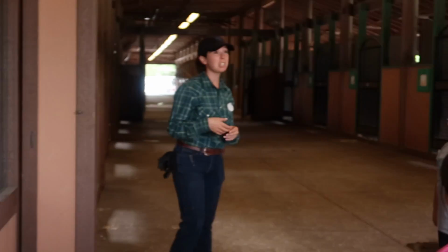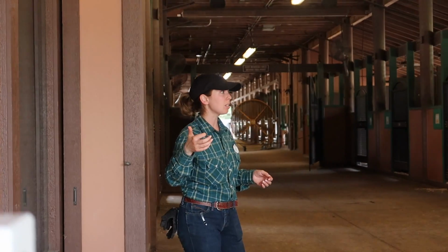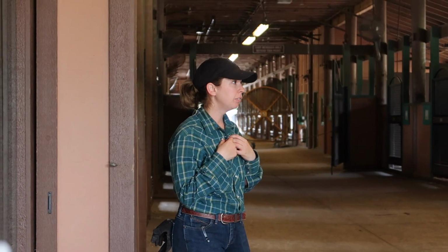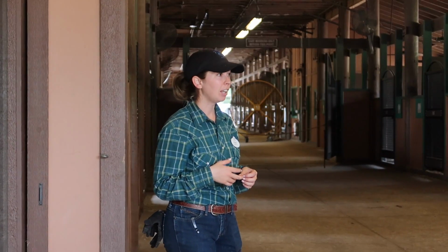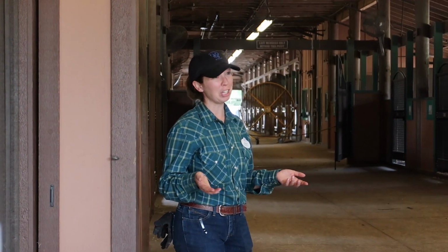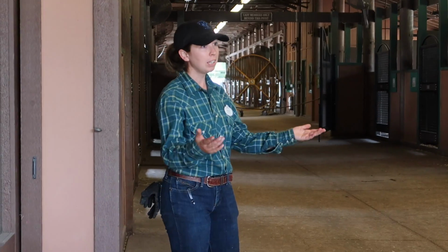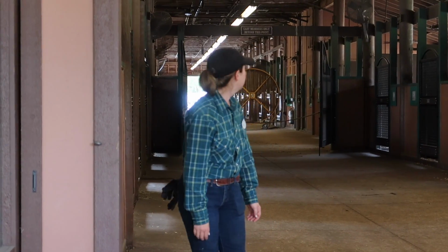All of our carriages and wagons, even that hay wagon you will see later that looks really big, I can move it myself. And I'm 5'1", 130 pounds. So nothing here is really all that heavy. Once you put people in it, I probably couldn't move it anymore, but yeah, that's pulled by 2 horses.